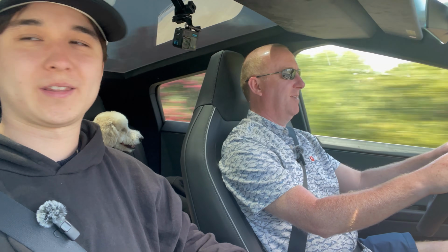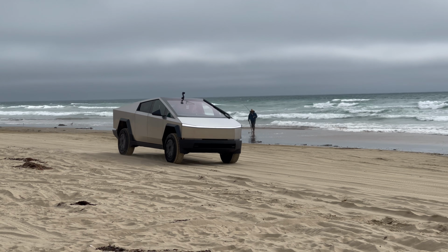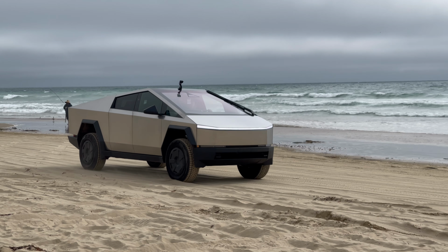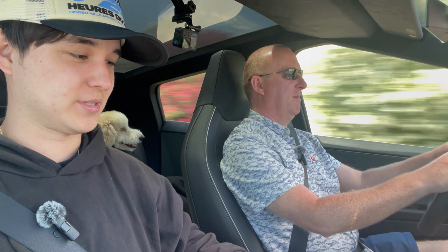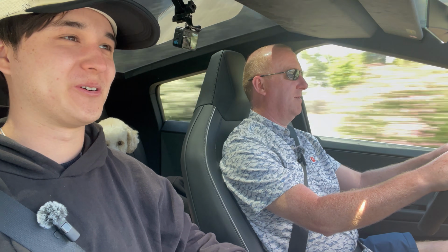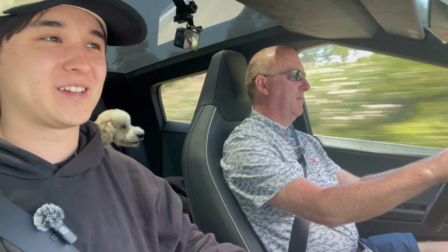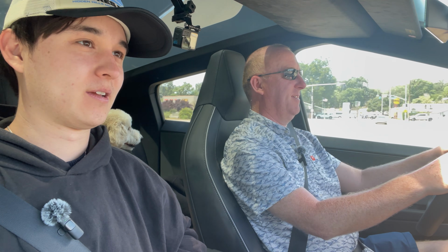Yeah, that's a fair point. Interestingly, there's no Tesla signage anywhere on the car unless you're on the inside, and then it really only says Cybertruck. It's funny how, given how recognizable this car is, there's nothing shouting that this is a Tesla or a Cybertruck from the outside in terms of actual logos.